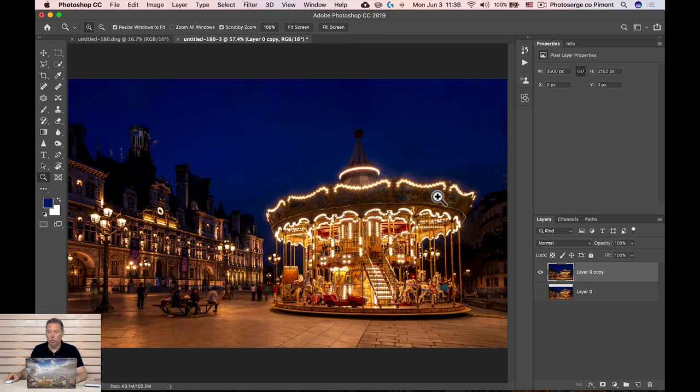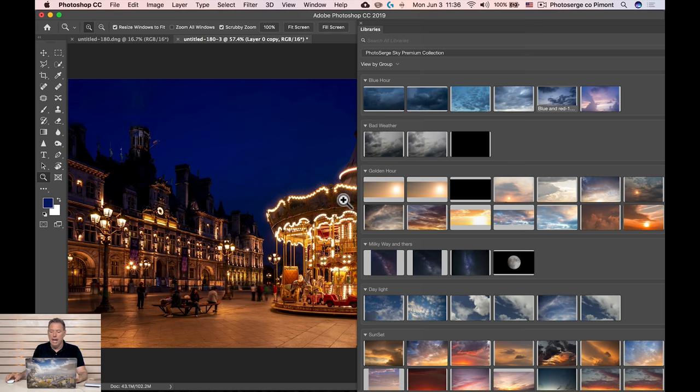So now I got a blue sky, but it's boring. I need to replace it. So what I'm gonna do is I'm gonna go to Windows Libraries, and here is all my sky. And again, I'm giving you that sky. It's an amazing sky. I'm giving it to you, and it works really great for night photography.